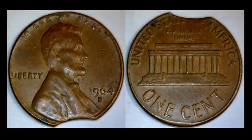This isn't fancy, but yeah, I'll put it up here. 64D Lincoln Memorial cent with a curved clip. It's quite nice, and yes, it does have a good spot of Blakesley effect, which is that flattening of the opposite side of that particular error. This one right here sold for $10.23 with 10 bids.